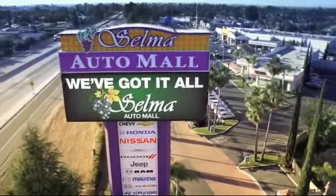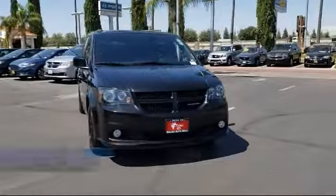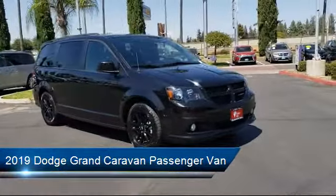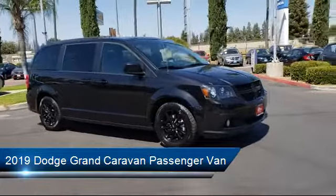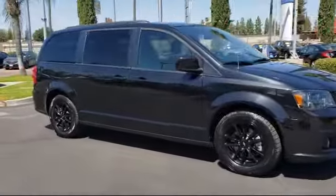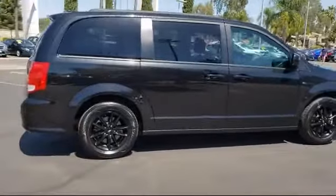Welcome to the Selma Auto Mall, where we have over 11 brands of new and used vehicles to choose from. And here's a look at another one of our great vehicles from our massive inventory, and comes equipped with keyless entry, rear spoiler, Sirius XM satellite radio, heated front seats, performance suspension, steering wheel controls, third row seating, and has less than 35,000 miles on the odometer.